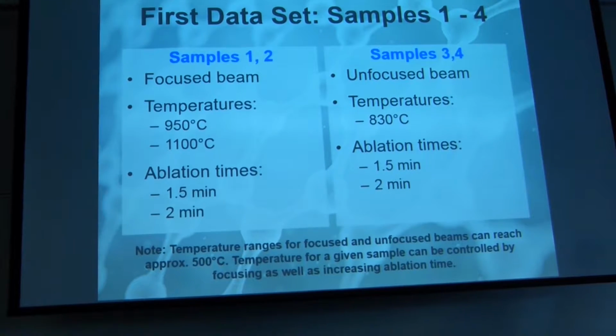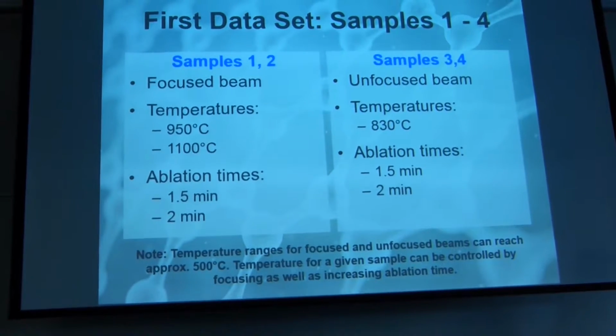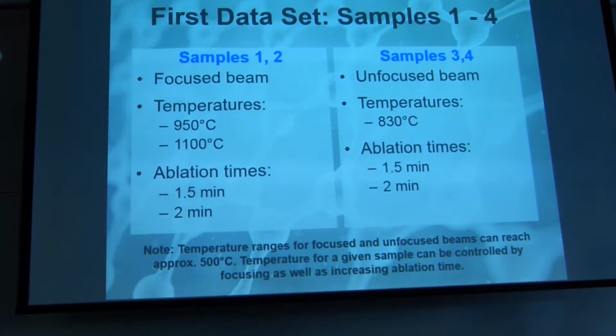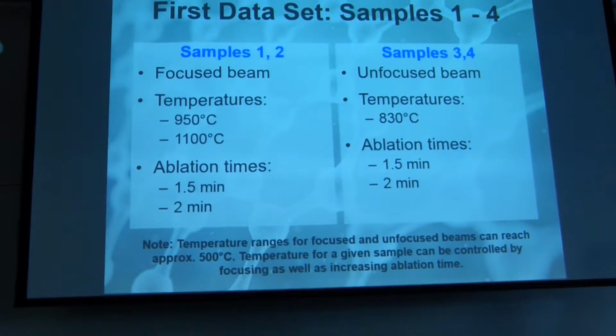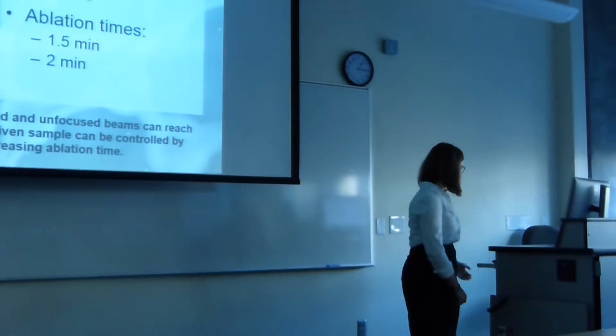On the other hand, once the beam was focused, we reached different temperatures for different times. So this allows us to really have 2 ways of controlling the temperature. One, focusing the beam or unfocusing it, and the other being the time for the focused beam. Ideally here, we could ablate a sample for 5 minutes and find that we've measured temperatures now upwards of 1600 degrees Celsius, which is currently what we're looking at.